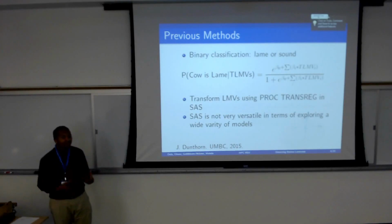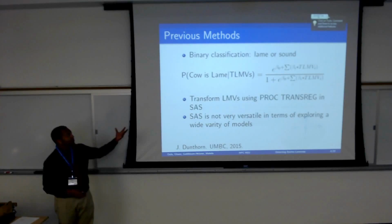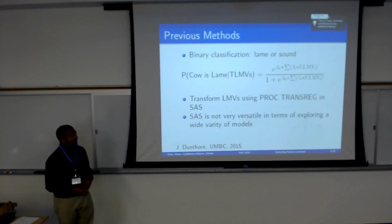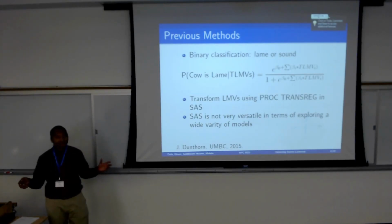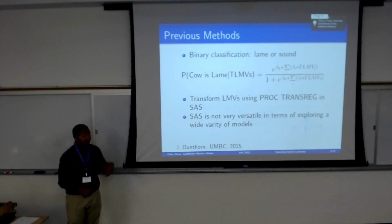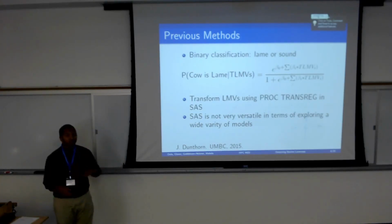So initially, this was a simple logistic regression. It would just take all this data and run it through a logistic regression to see what the probability that the cow is actually lame is. And that was okay. It wasn't the best possible thing. As you would imagine, with such a high dimension of variable space, there were multicollinearity issues. And so we had to transform the data. Well, my advisor had to transform the data over the last few years and find methods to transform the data in order to eliminate that issue.